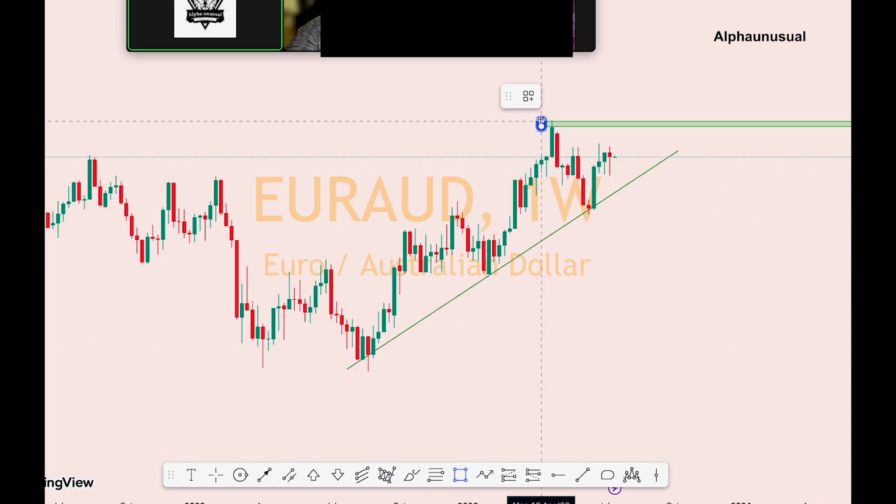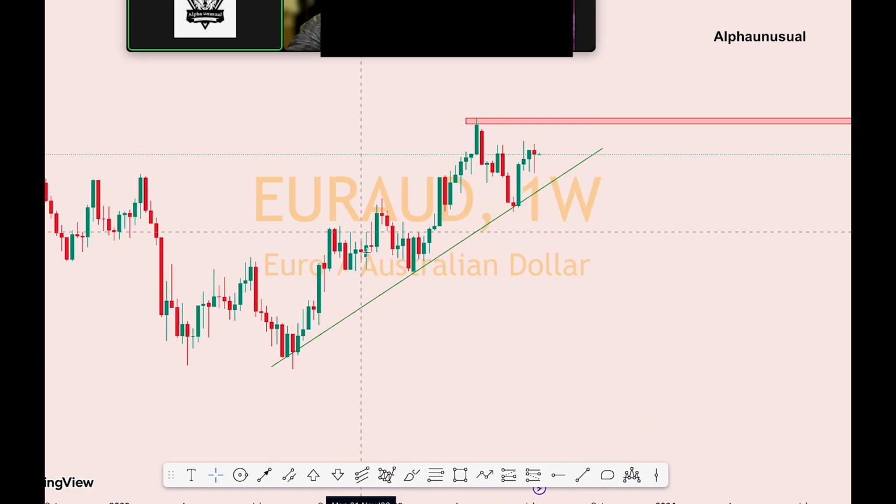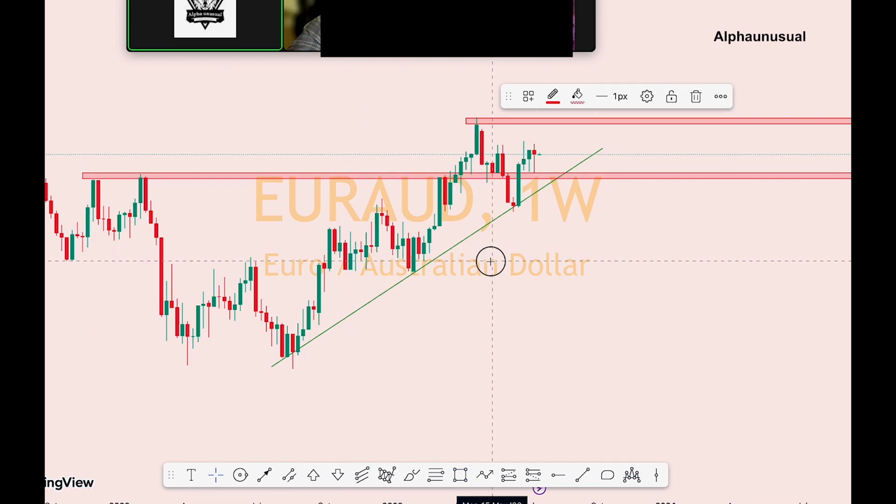uptrend. But then I have to pull up this resistance level up here to indicate the highest price point that price has been at in the recent past, obviously. And then over here we have a bit of a support area right here. We can see our price has reacted to that level multiple times and respected it.